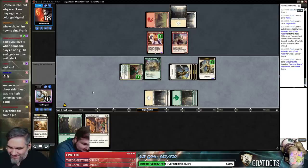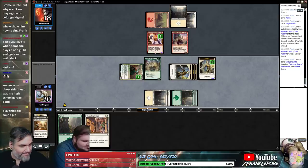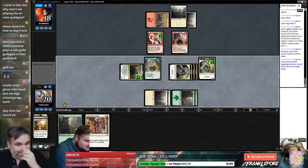Play thick boy sound? Damn, boy, he thick! Boy, that's a thick-ass boy! Damn! There you go. Look with your thick-ass boy.